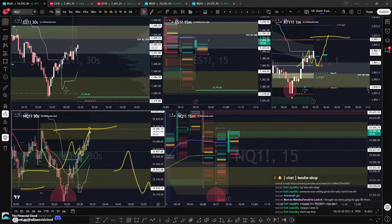I am out half here on NQ from our recovery of our 30-second opening range low at 550. And now let's see where we go.